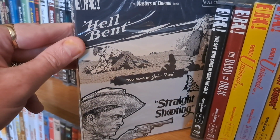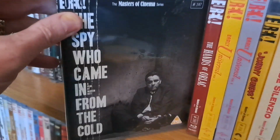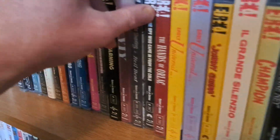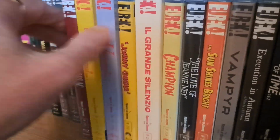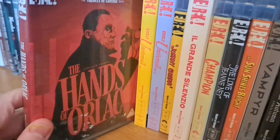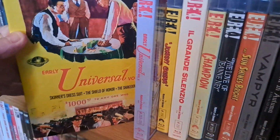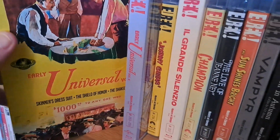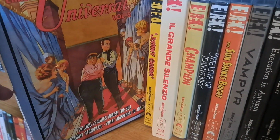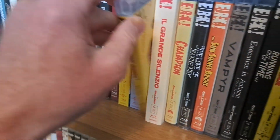2 early John Ford films, Hellbent, Straight Shooting, silent films if I'm right. The Spy Who Came In From the Cold, need to see that. The Hands of Orlick, another one I need to see. I've been ploughing my way through these recently. Early Universal Volume 1 and Volume 2. Underrated silent films that not many people have heard of, I don't believe.